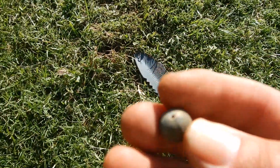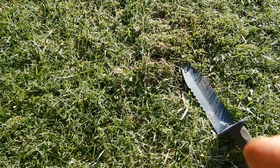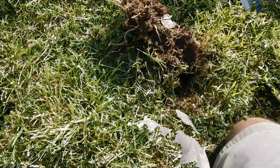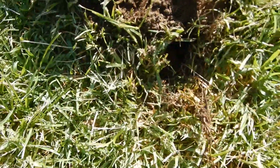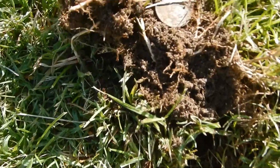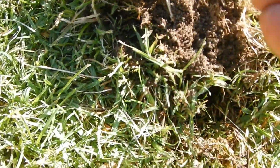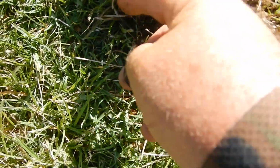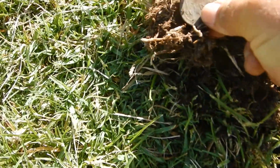So, Beachside Park, Palmer's been practicing. So, here we go. In a fairly shallow hole here. You can see I just popped out an inch, and there's a 20 cent piece. 2004. And in the sun, you can see its mark where it was sitting. Sitting nicely there.